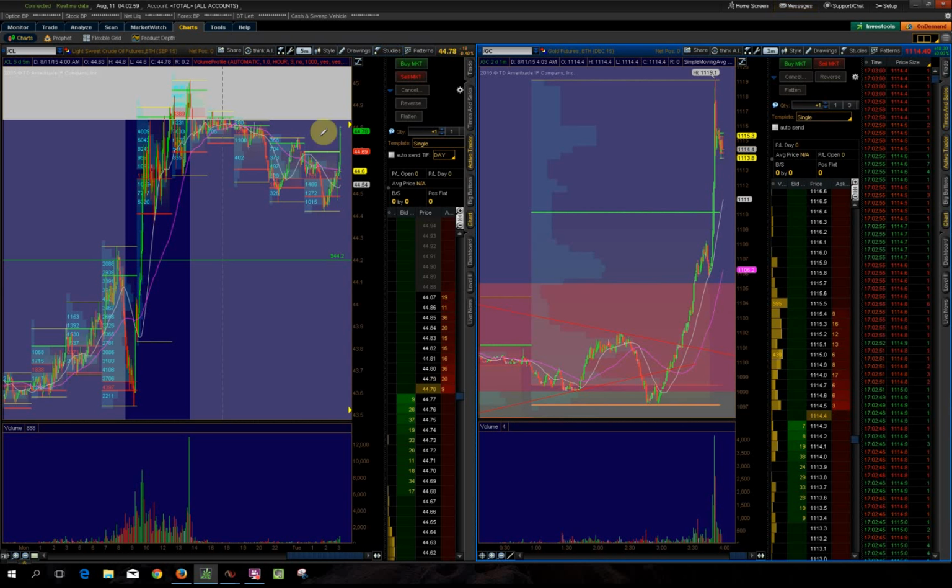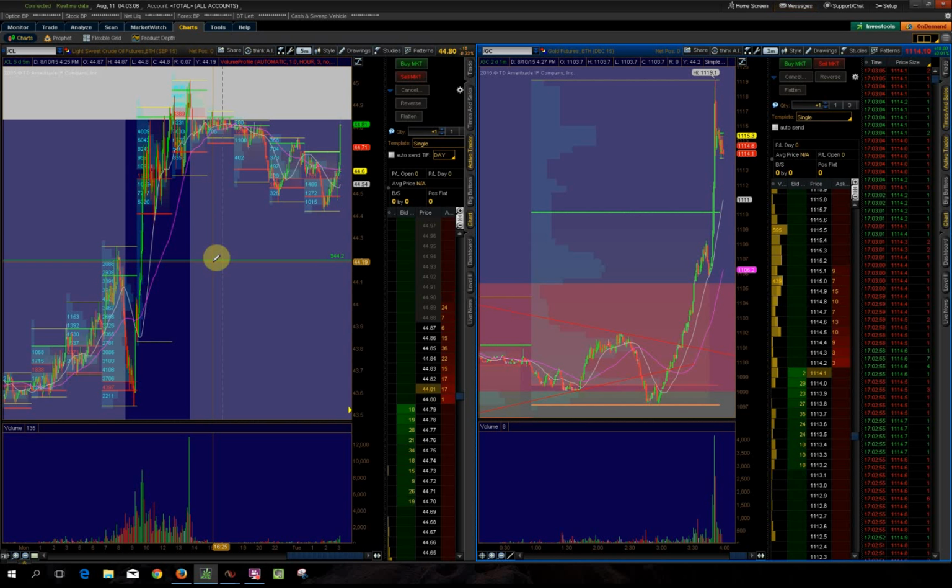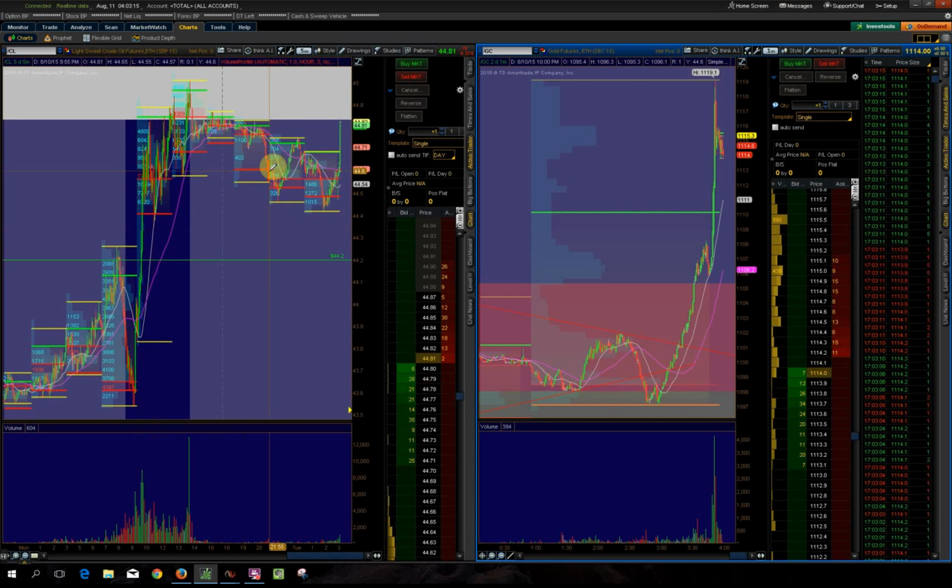Got some alerts. Looks like gold shot up to the upside, so we'll look for a long setup on gold as it comes down. Kind of range sideways, or had a downward move right there actually.